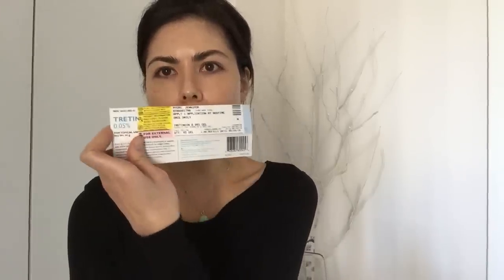But yeah, you want to write down, at least I do, I always write down the date that I open a new tube, just so I can see how long one tube lasts. And I also usually keep the box itself of the prescription, just in case I forget or I want to know when I filled the prescription. It's just helpful to know these things.